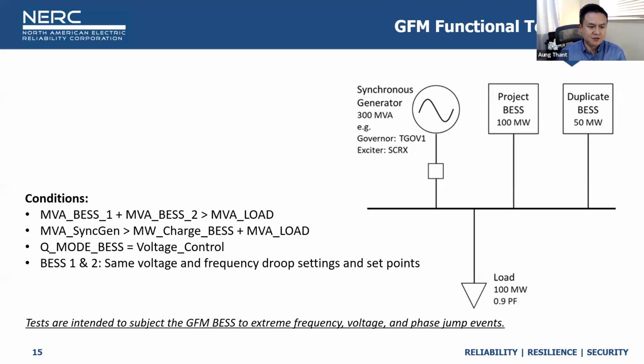The tests that we're going to see next are intended to subject the GFM battery to extreme frequency, voltage, and phase jump events, way beyond what they could normally see when they're on grid forming on the BPS. Nonetheless, this is supposed to test the functionality, so that's by design.